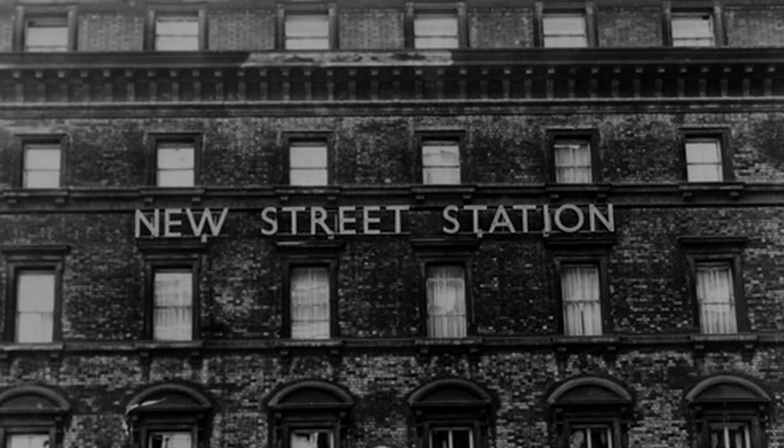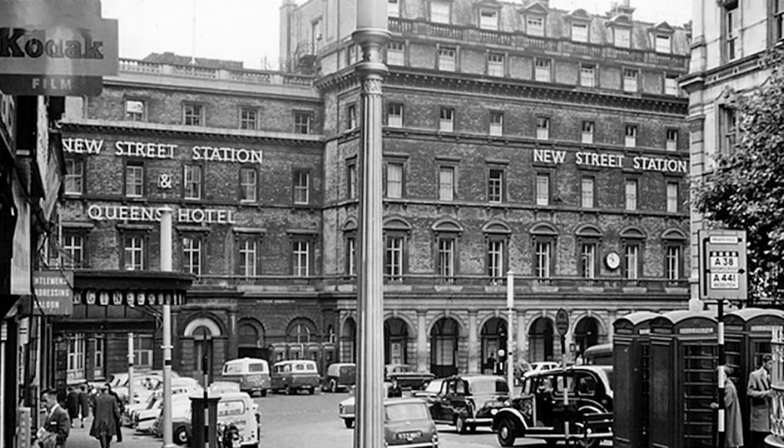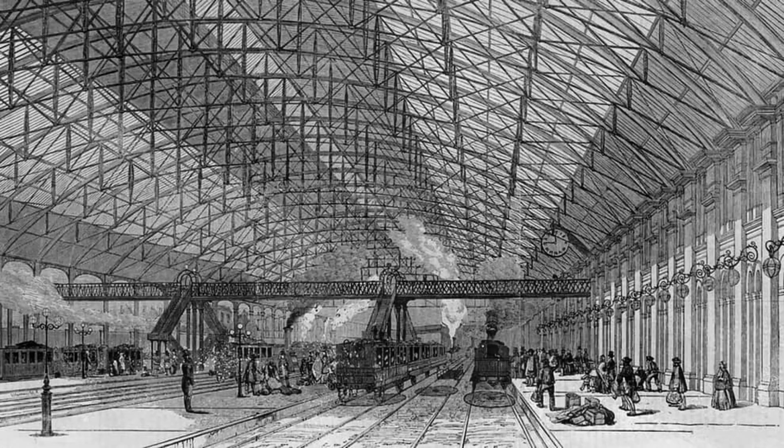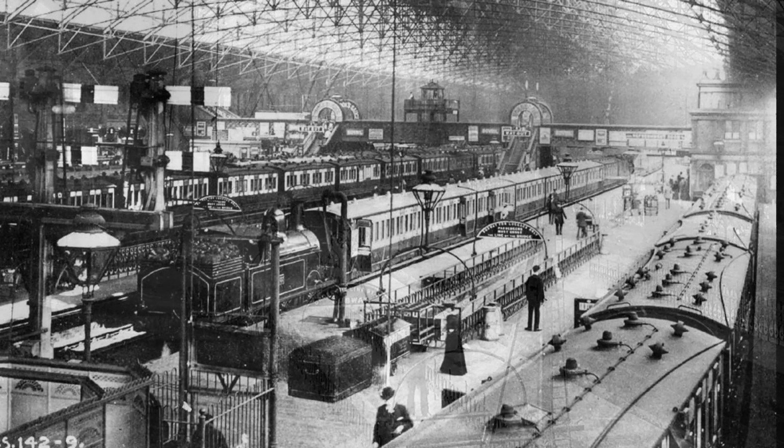Birmingham New Street Station is a place that has seen the rise and fall of architectural grandeur, encapsulating both the dreams of the Victorian age and the harsh realities of post-war Britain. It first opened its doors in 1854, built as a direct result of Birmingham's ever-increasing importance during the Industrial Revolution.